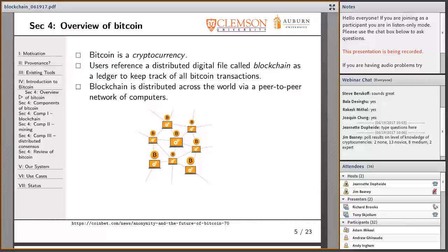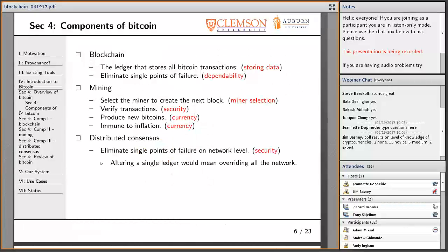Basically, the blockchain is a distributed data structure. Many of the peer nodes have a complete copy of the blockchain. Other wallets that are using the system do not. They will only refer to their own currency. So the blockchain is a ledger that stores all of the Bitcoin transactions, and it eliminates single points of failure.